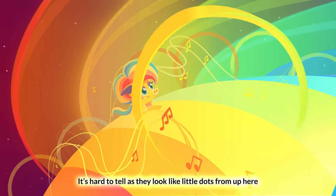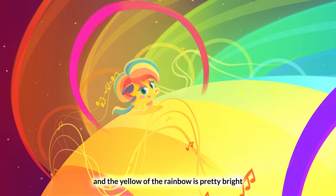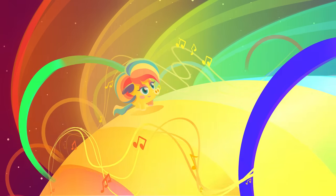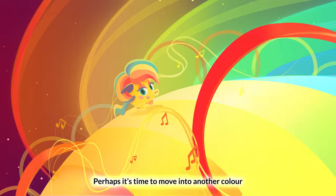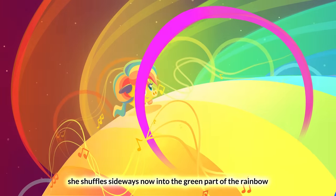It's hard to tell, as they look like little dots from up here, and the yellow of the rainbow is pretty bright. Mrs. Snoodle should have brought her shades. Perhaps it's time to move into another color. She shuffles sideways now into the green part of the rainbow.